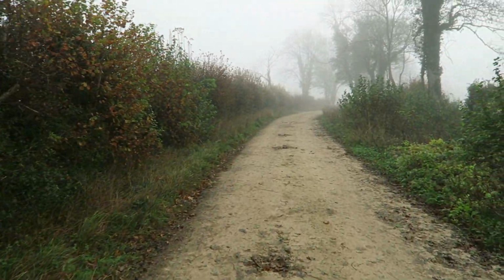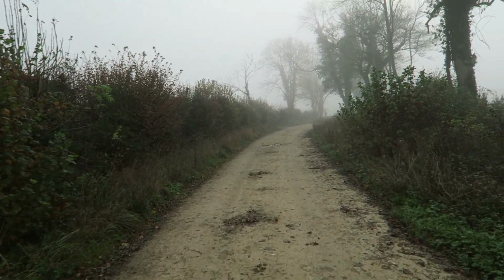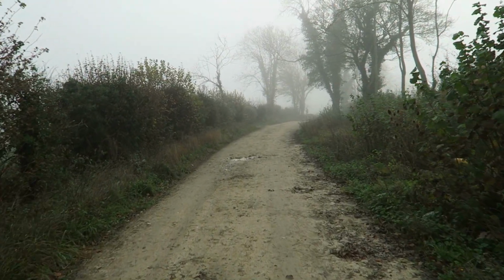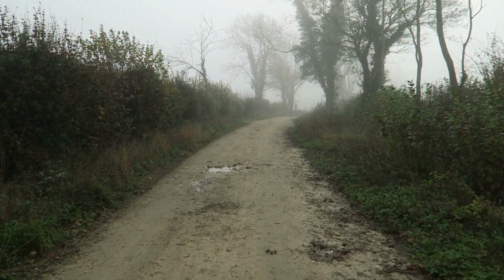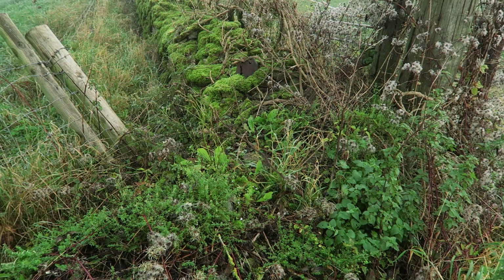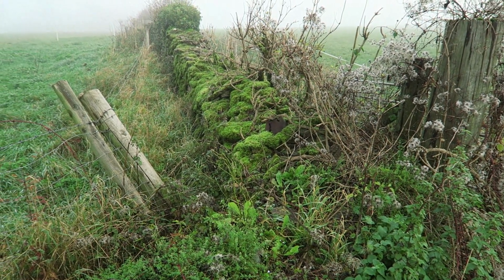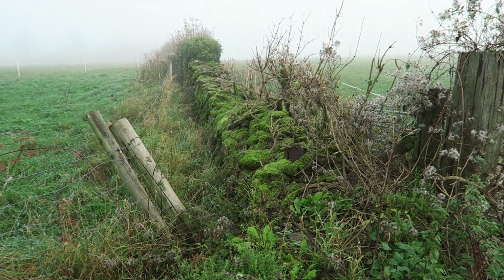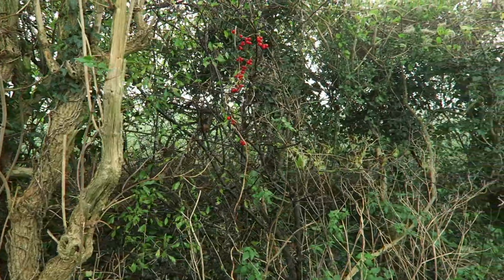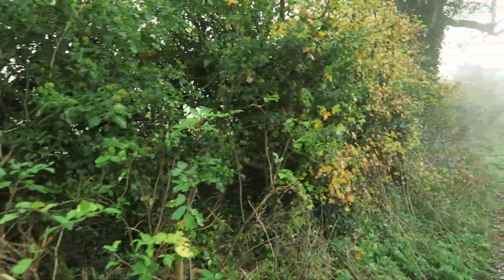Anyway, rounding the bend. So we're going to come down and meet the road in a minute. And I'm going to follow the road for a little way and then disappear into a field. So I may not get any more footage for a little while. Following the silent hedges, leading to some other kind of madness.